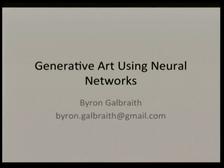All right, so this is actually a pretty light thing, so hopefully you'll enjoy it. This is taking neural networks and machine learning, and using it for something totally that it was not designed for, which is generating art.